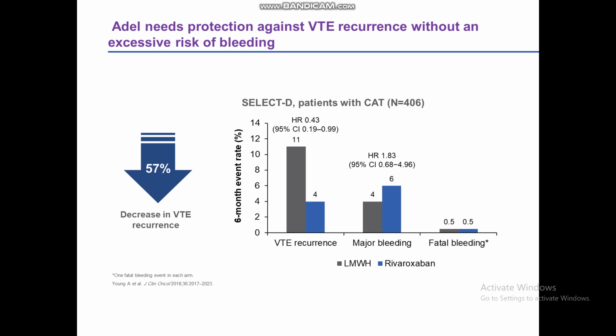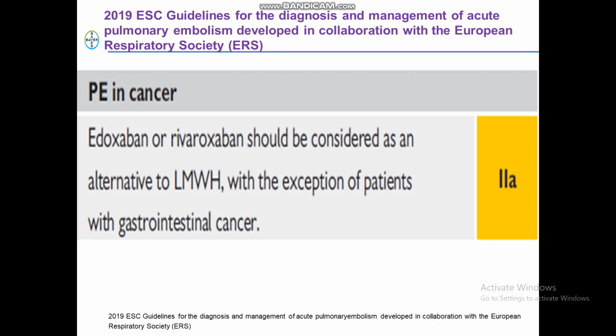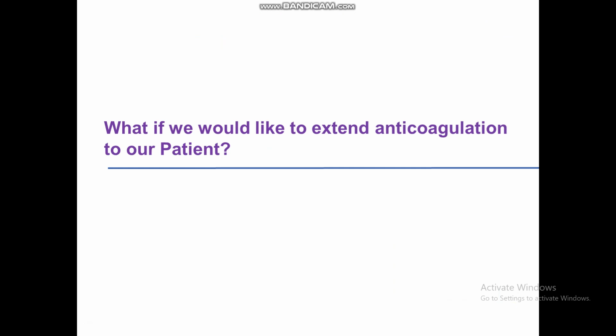From this trial, we observe that one of the outcomes was a decrease in venous thromboembolic recurrence of about 57% in favor of the Rivaroxaban arm versus the Dalteparin arm. Regarding major bleeding and fatal bleeding, there was no difference between the two arms. So from the clinical trial, we conclude a lower incidence of VTE with Rivaroxaban versus Dalteparin by about 57%, with the same rates of major bleeding. After these trials, the guidelines changed: the 2019 ESC Guidelines for the Diagnosis and Management of Acute Pulmonary Embolism, developed in collaboration with the European Respiratory Society, recommend that in pulmonary embolism in cancer patients, Edoxaban and Rivaroxaban should be considered as an alternative to low molecular weight heparin, with the exception of patients with gastrointestinal cancer, and this takes a class 2A recommendation.